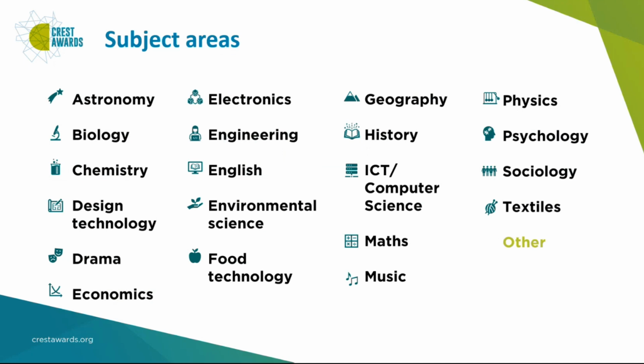So CREST is really flexible, and projects can look into a variety of topics just with a scientific approach. You can see here the subject areas we have available for CREST. There are the typical sciences you might be thinking about: biology, chemistry, physics, engineering, but also really any topic on the school curriculum. And we also have an other category, so really any ideas that students would like to investigate.